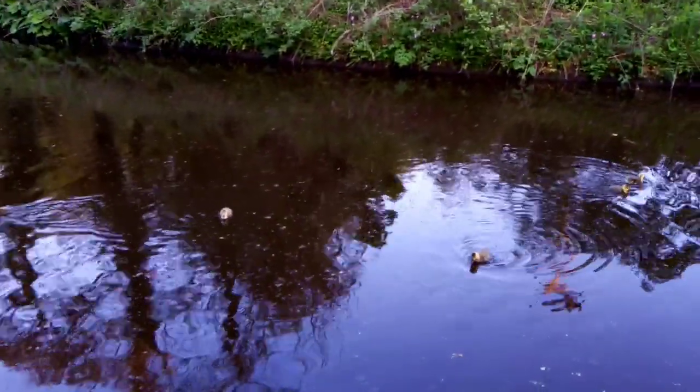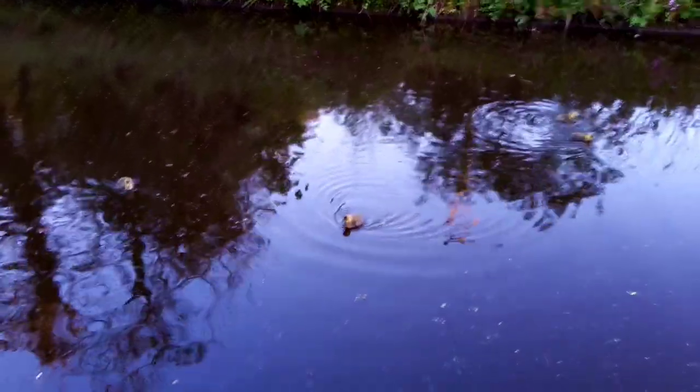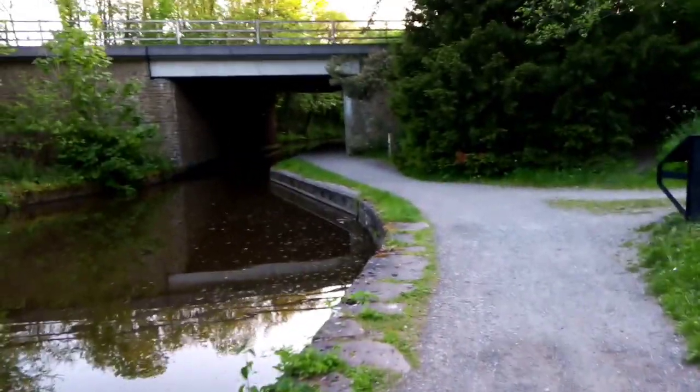Can you hear the little chirps? I better go because the mum and dad are looking a bit angry with me. I'll talk about that further down the playlist, how these birds evolved to be less likely to attack you.